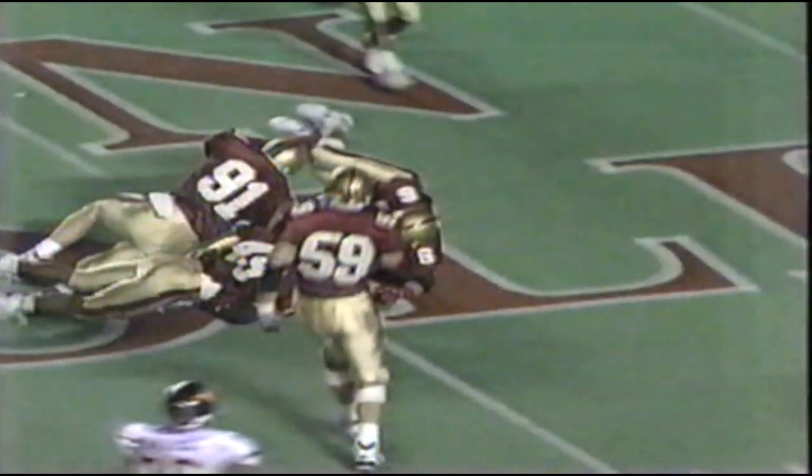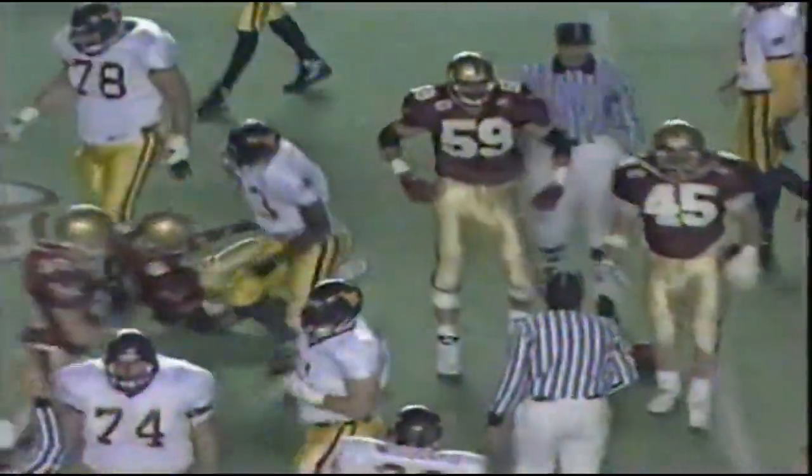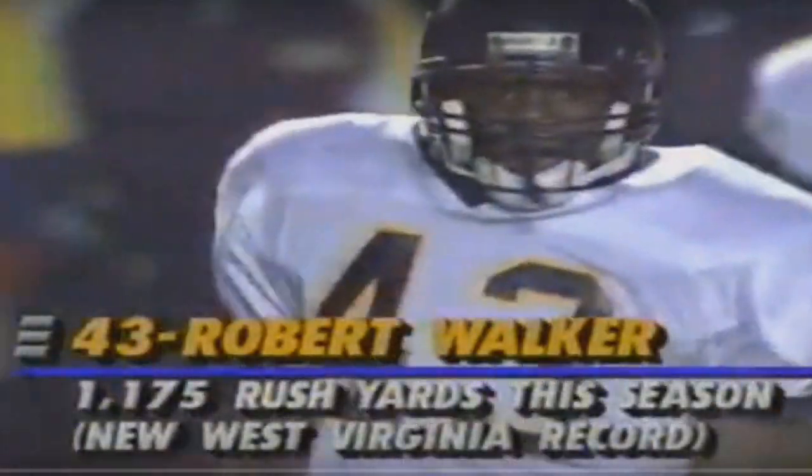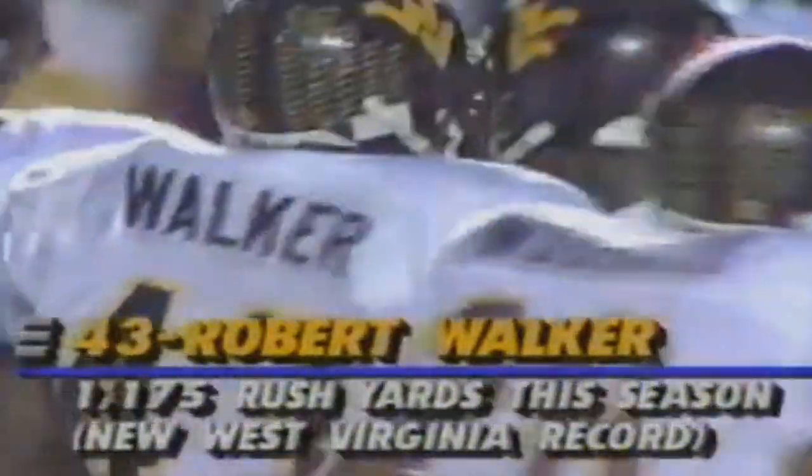We told you Walker would become the single season rushing champ for the Mountaineers, and just did that with a 16-yard carry. First down at midfield. Here he comes again, left side. Give him 4 more to the 46. Mike Mamula made the tackle. Robert Walker came in 13th in the country in rushing, a sophomore out of Huntington, West Virginia, and there's his numbers on the season, a new West Virginia rushing record.